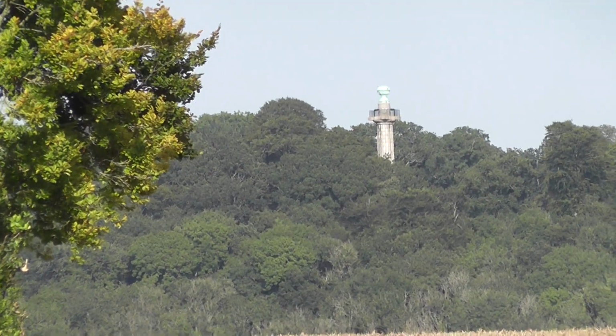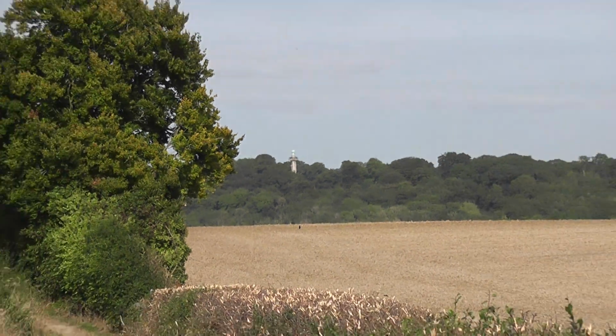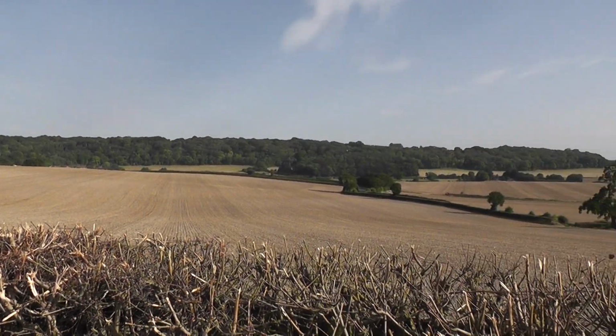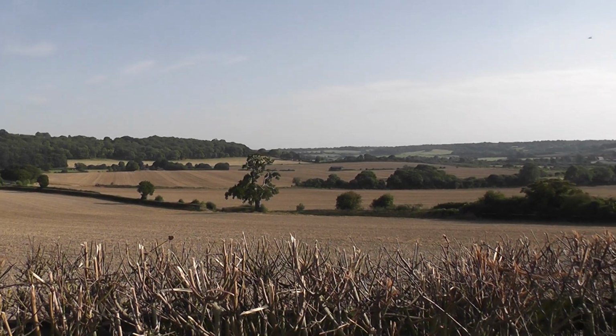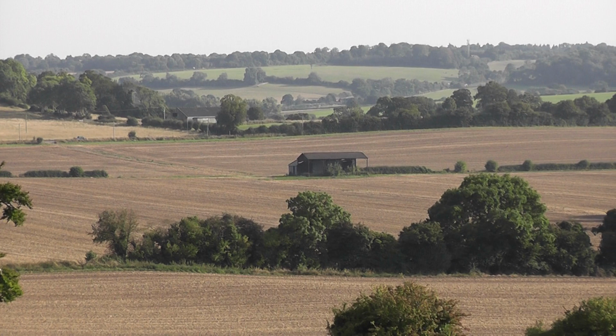There you can see Bridgewater's monument ahead of us. And familiar terrain on my right from a walk we did several weeks ago, passing those barns, if I remember correctly.